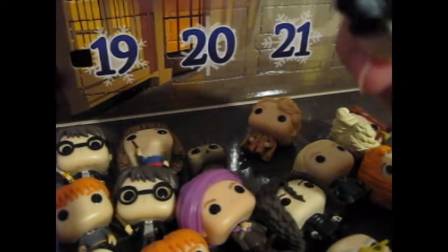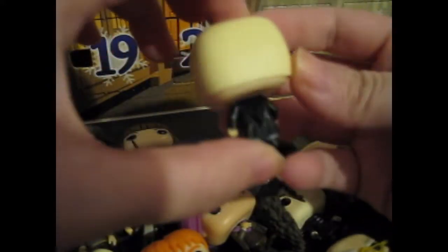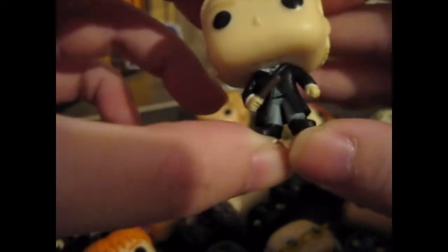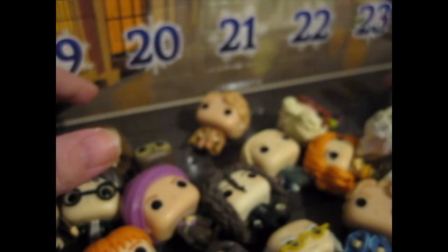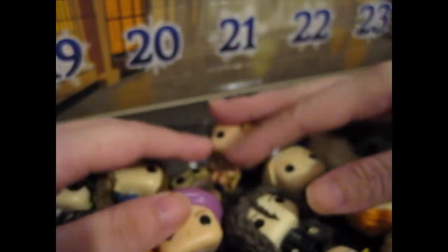So door number two. It's a normal school uniformed, slick-back haired Draco Malfoy. At least he's in a different attire. Slightly more zoomed in. Very nice row of detail.